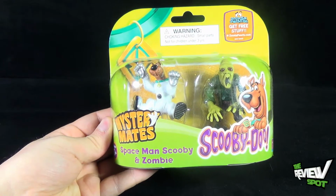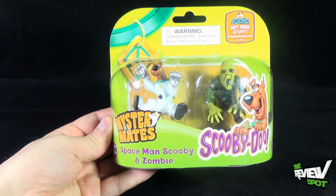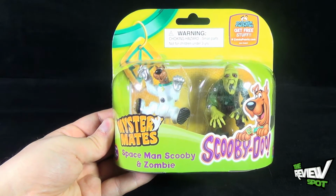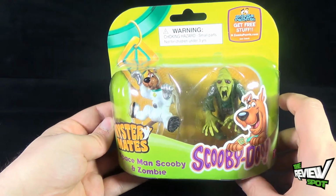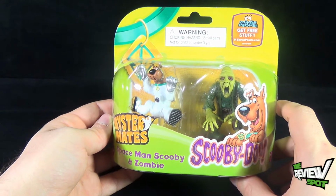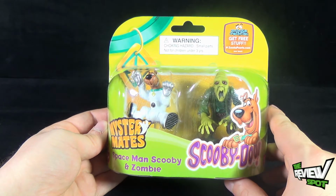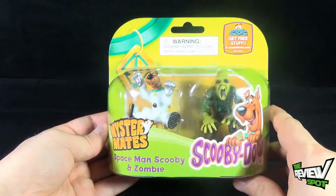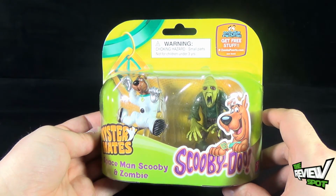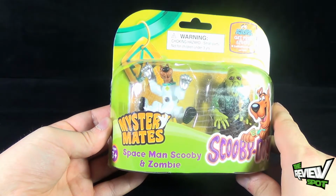Today's spooky spot, we're having a look at the Scooby-Doo Mystery Mates, Spaceman Scooby, and Zombie. Would you actually call him Spaceman Scooby if he's actually a dog? That leaves a question that I cannot answer. Surprisingly enough, this was a spooky spot that I was going to review last year, and I just never got around to reviewing them. You can get Zoinks Points, get free stuff at zoinkspoints.com. I don't even know if that website exists anymore. But it's recommended for ages 3 and up.